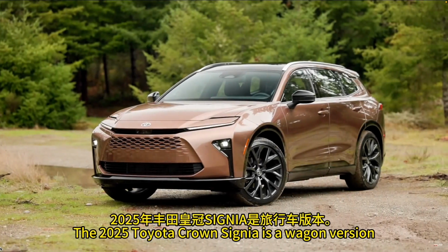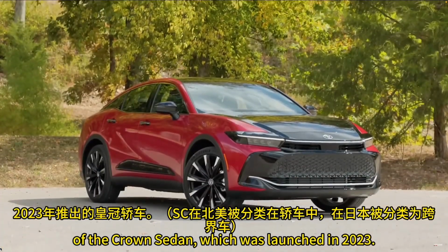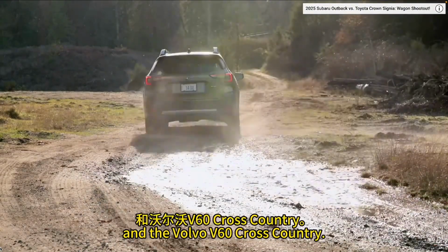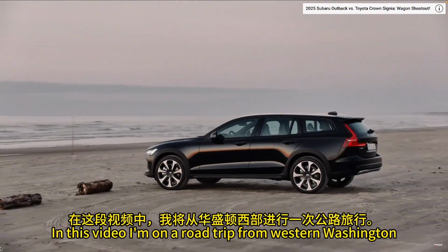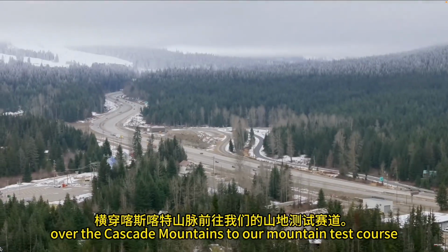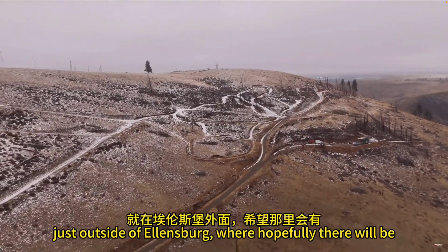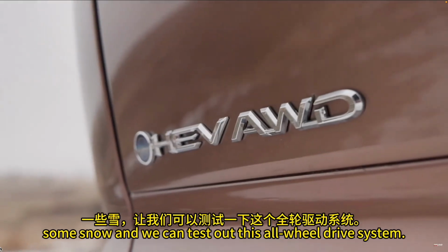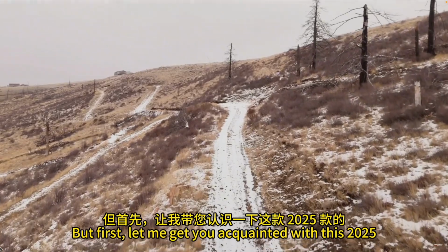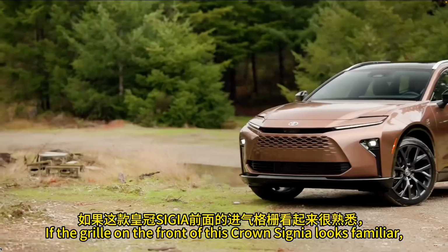The 2025 Toyota Crown Signia is a wagon version of the Crown sedan, which was launched in 2023. This competes most directly with the Subaru Outback and the Volvo V60 Cross Country. In this video, I'm on a road trip from western Washington over the Cascade Mountains to our mountain test course just outside of Ellensburg, where hopefully there will be some snow and we can test out this all-wheel drive system. But first, let me get you acquainted with this 2025 Toyota Crown Signia.